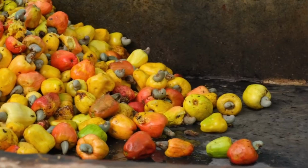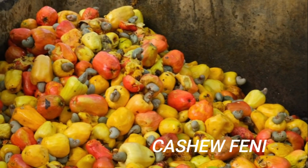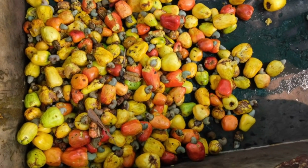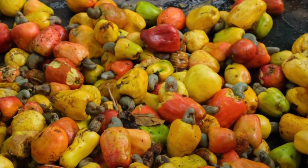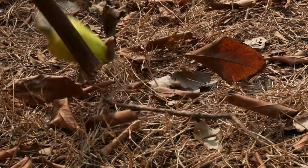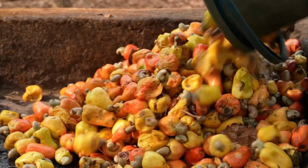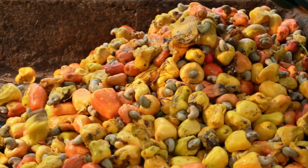Ingredients. The most famous and consumed type of Feni is made from cashew apples. They are the colorful pear-shaped part of the cashew fruit that grows on the cashew tree. Its color can be yellow, red, or orange, depending on the variety.